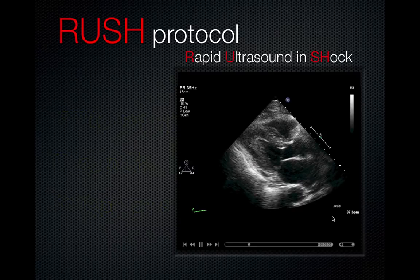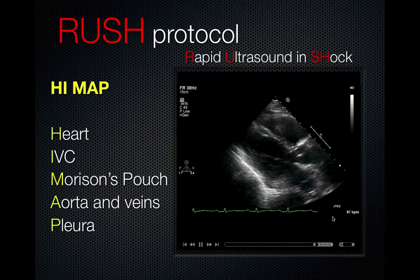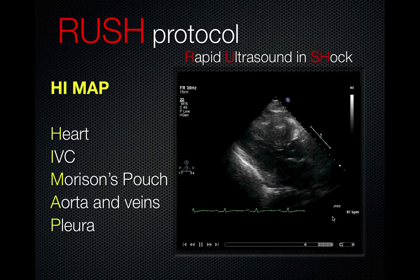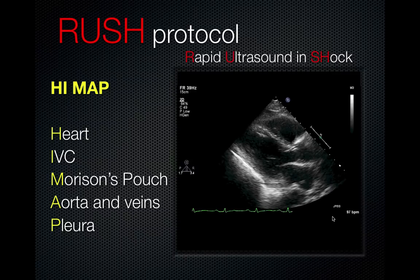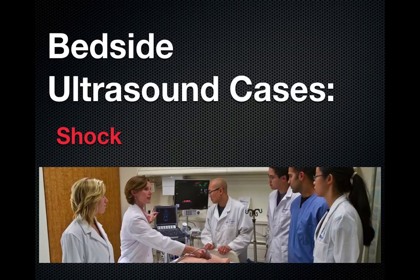You could also look in terms of HIMAP: heart, IVC, Morrison's pouch, aorta, veins, and pleura. And again, it doesn't matter which method you pick, as long as one works for you and that you undergo it systematically. A few cases.